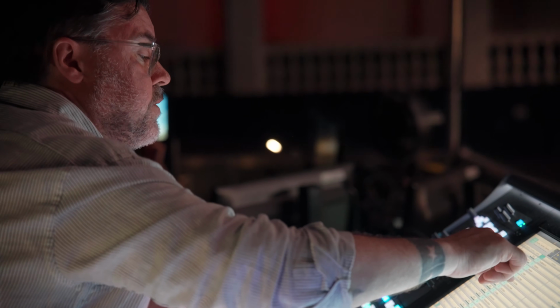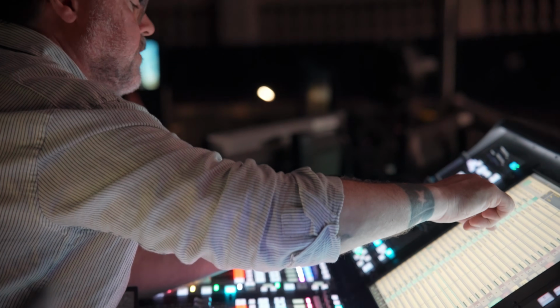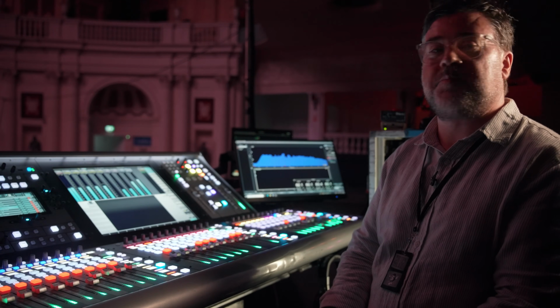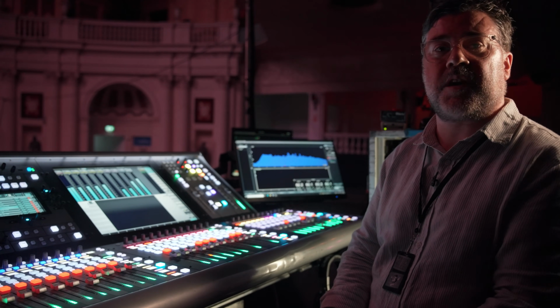It's just open, it's big, easy to navigate on. I just feel like I do a lot less processing now. The console sounds good.